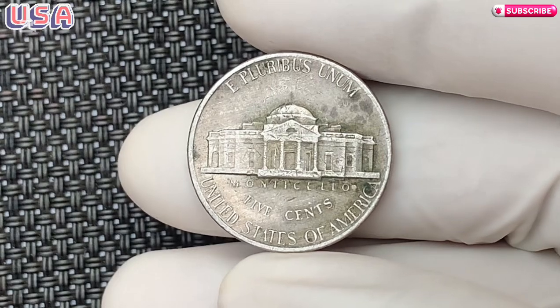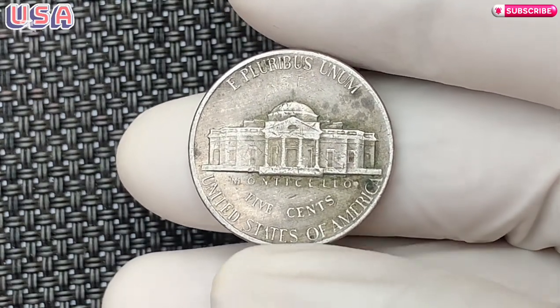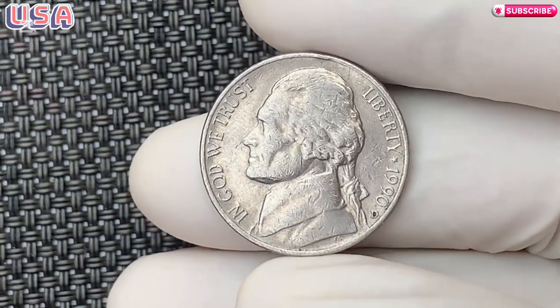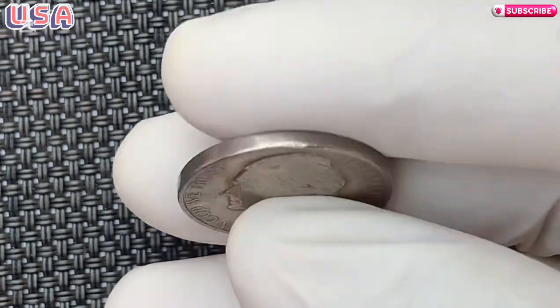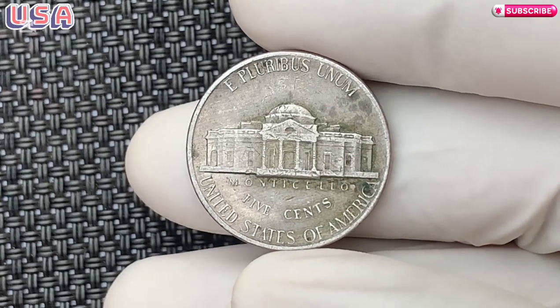While millions of these coins were minted in 1990, not all of them are created equal. Some were produced with minor variations, errors, or unique characteristics that make them far more valuable than their face value. Collectors are always on the hunt for special coins, and this particular nickel has a few secrets that make it stand out.